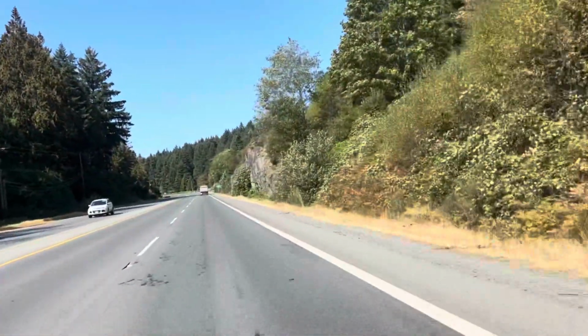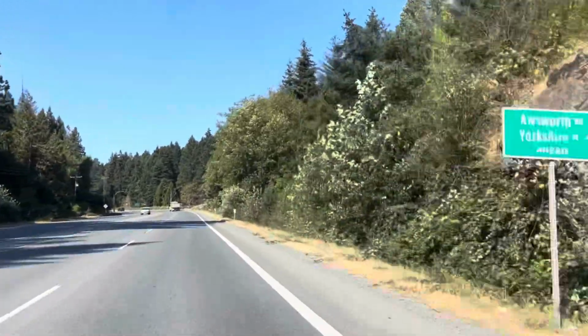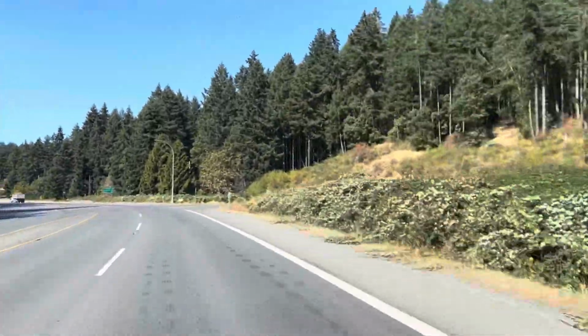I've never seen a rack break like that before. That's insane. Okay, we're out to Sooke. Next exit. So this is the highway to Sooke. It's almost like, Brent, you are having a boring morning. We got a bit of a mess to clean up once we get there, but it looks like a beautiful day.